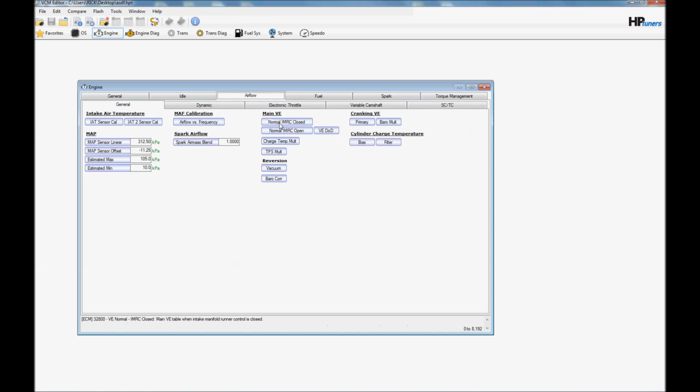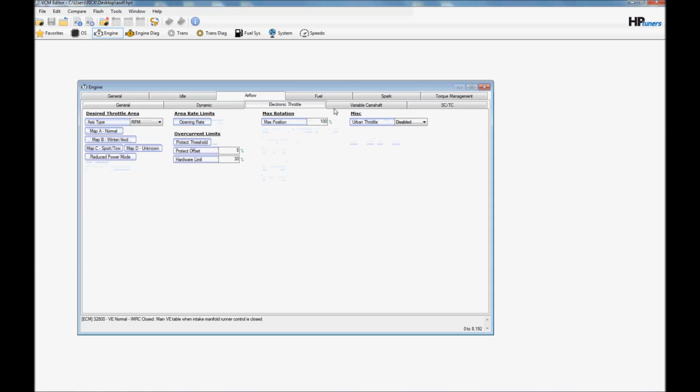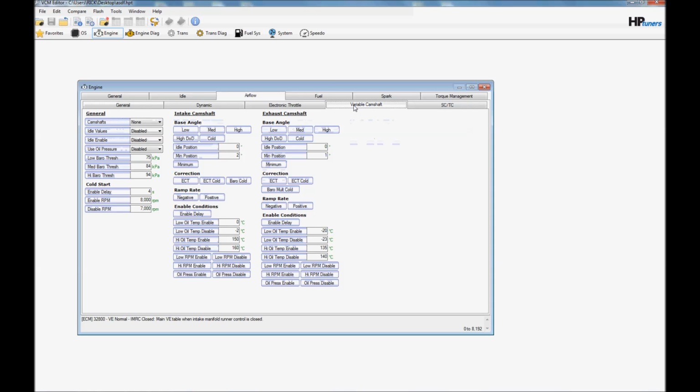It'll improve the smoothness of how the car feels when you're driving it, and it'll prevent things like knock, because knock can arise when you have rapid fluctuations in your air-fuel ratio, and you don't want that. So tuning your air tables is really important, both for NA and for boosted applications. That's pretty much all you need to know about this entire airflow tab.